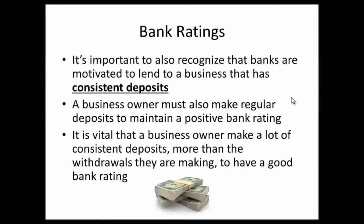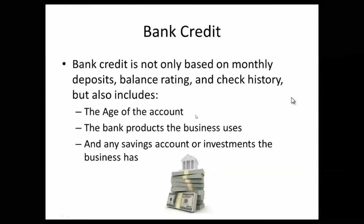So cash flow and consistent deposits are other reasons they look at for your bank rating, because they want to make sure somebody doesn't just drop a bunch of money in the account and leave it and inevitably have a high 5 rating because they have money in the bank. So that's why all these other factors come into it. It's not enough that you just have money in the bank account. You have to have positive cash flow, putting in more money each month than you're taking out. You need consistent deposits, no NSFs. All these factors tie into that actual bank rating.